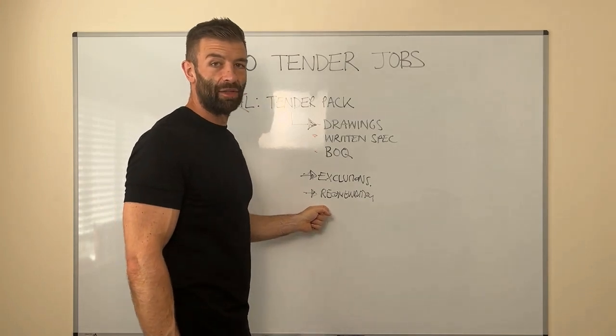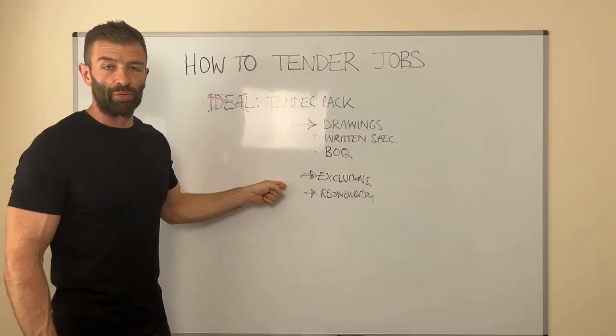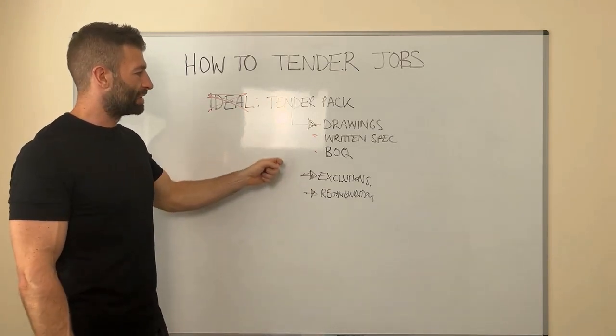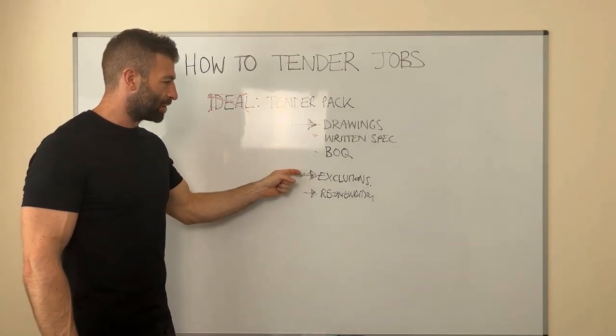So you're giving value. Tendering is an opportunity, a time to sell yourself and actually provide a lot of value. It's not just about pricing. It's about you communicating with the people that you're submitting the price to, that you're giving them a lot of value because you're going through this stuff.